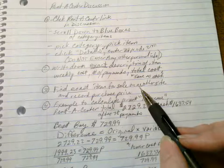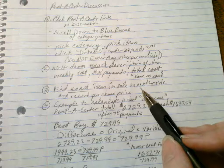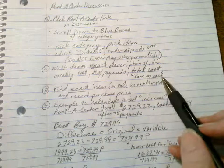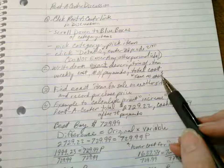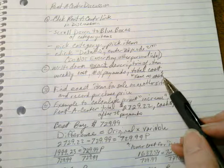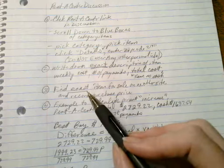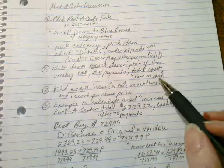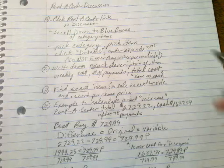So Rent-A-Center has different requirements for purchasing things. Even though it's the same as cash, it's going to mark it up at least double, because there must be a reason you're going to Rent-A-Center, because of your credit issues. So go to another site, find out how much you could buy it for: Staples, Best Buy, depending on what your item is, Amazon or whatever. Just write that down. You don't have to give me the link or whatever.